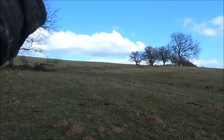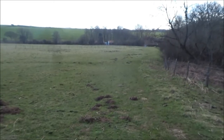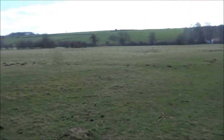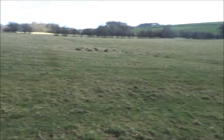Sheep there, and the cows are up there somewhere. But it looks like I've made it over this field. Looks like I've made it over this one, folks. Thank goodness for that, eh? Something going on over there. Let me have a quick look.